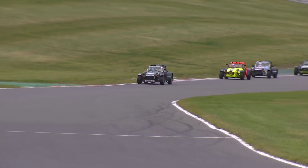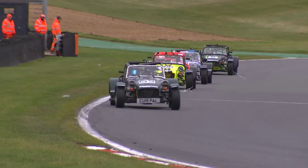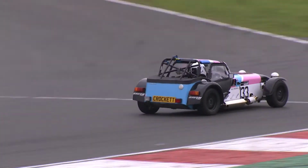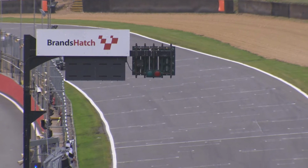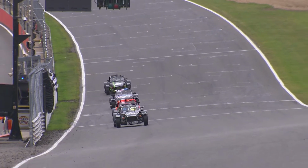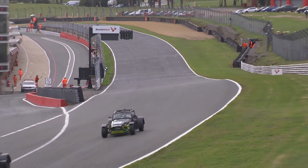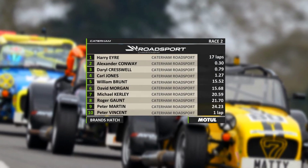Alex Conway is a man on a mission here into P2. Can he do anything about Harrier? I'm not sure he can. A little bit of debris on the road there for them to deal with as they go down the Cooper Straight. Alex Conway, who I'd almost counted out midway through this race, he was so far back, is going to finish 2nd. He's not quite got time, though, to challenge Harrier, who takes the checkered flag here at Brands Hatch. And Harrier finally has done it. He gets his first win in the championship.